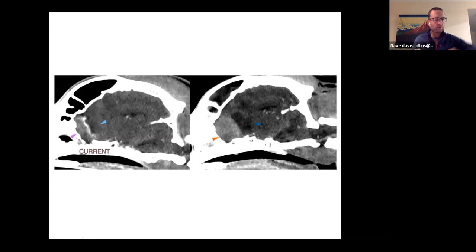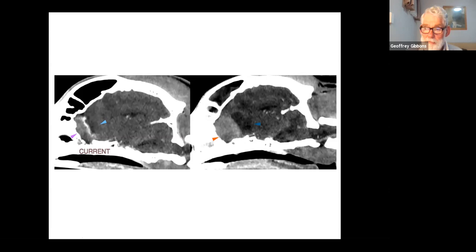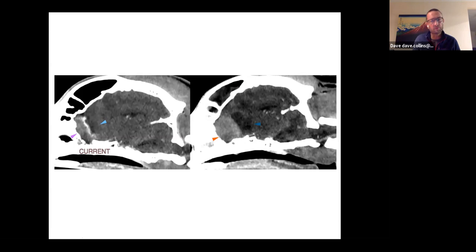Dave, did the dog lose its sense of smell? That's a good question. Yeah, she doesn't seem to. She's still interested in smells. How you kind of quantify it, I can't really tell.